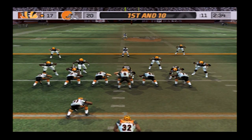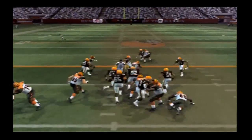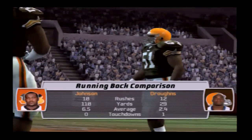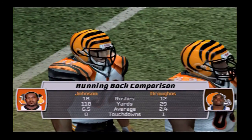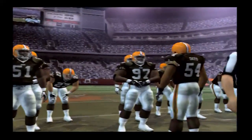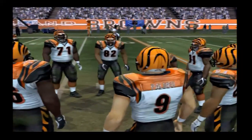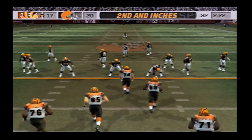Johnson goes in motion. Russell is there on the stop at the 34-yard line. Two-minute warning coming up. Ball on the 34-yard line.